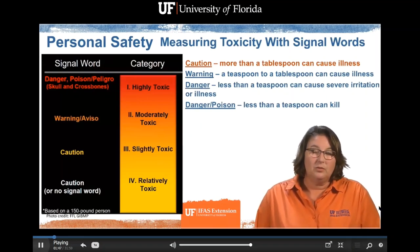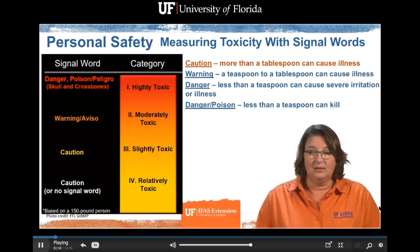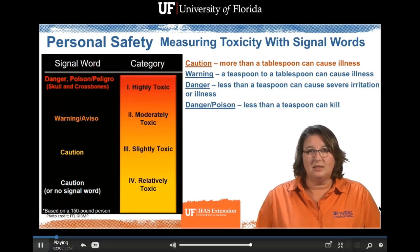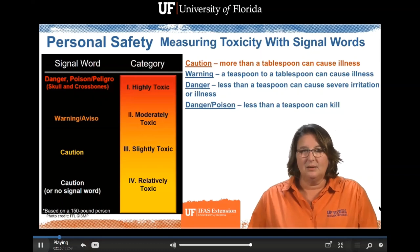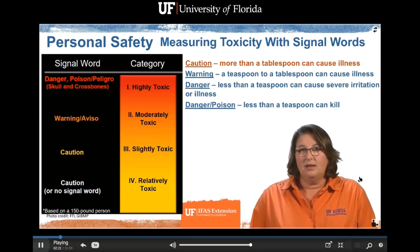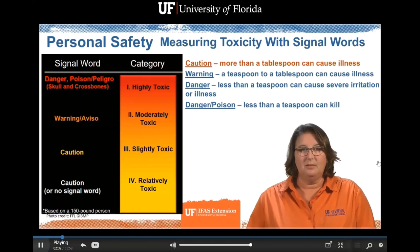In the limited commercial landscape maintenance license, the only chemical you're allowed to use is one with a caution label on it. Caution means that more than a tablespoon can cause illness, whereas some of the restricted use products, like the danger poison, less than a teaspoon can kill you. So it's not as toxic as some of the restricted use products, but even so, we handle any kind of chemical as though it's toxic. Things change out there too. Sometimes we take a caution label and change it to a restricted use label because we learn things over time. So always protect yourself. Treat it like it is a restricted use personally.